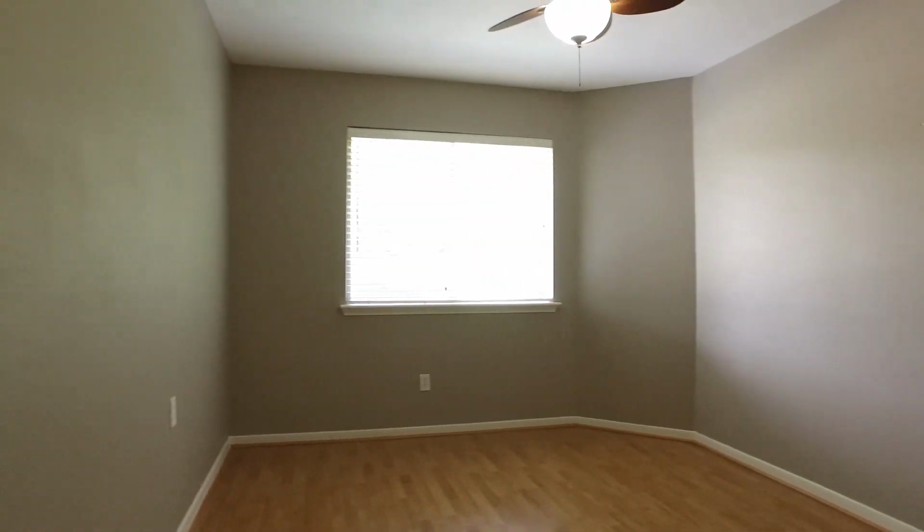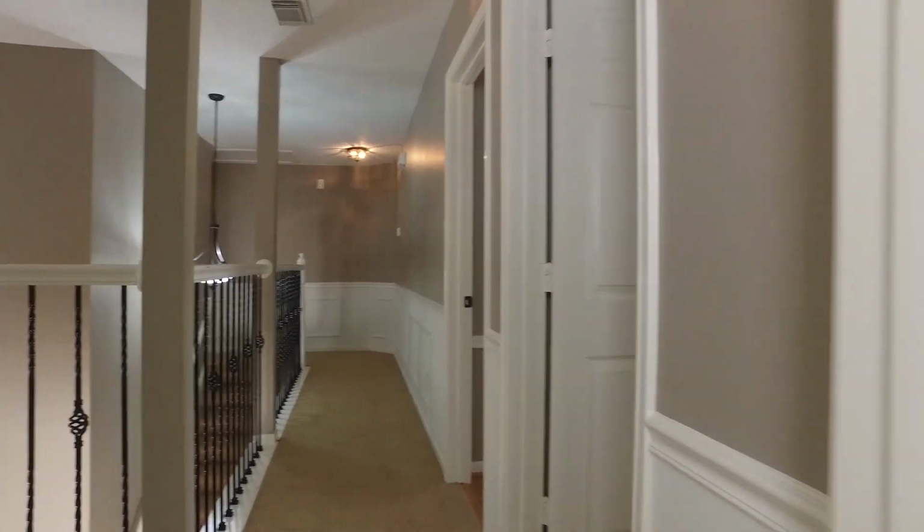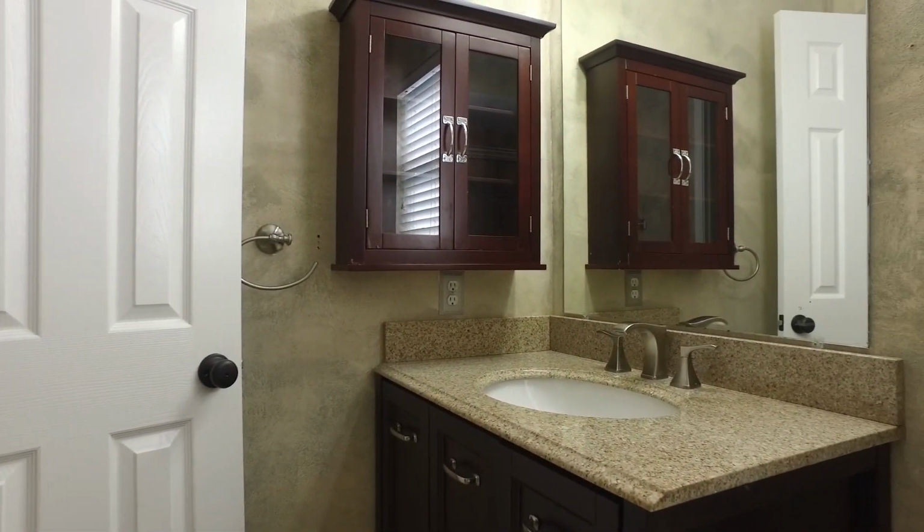Additionally, enjoy all the extra rooms, the beautiful space and the paint palette that awaits you, 4 bedrooms, 2 full and 1 half bathrooms, 2,617 square feet of space in a great location in Sugarland, Texas.